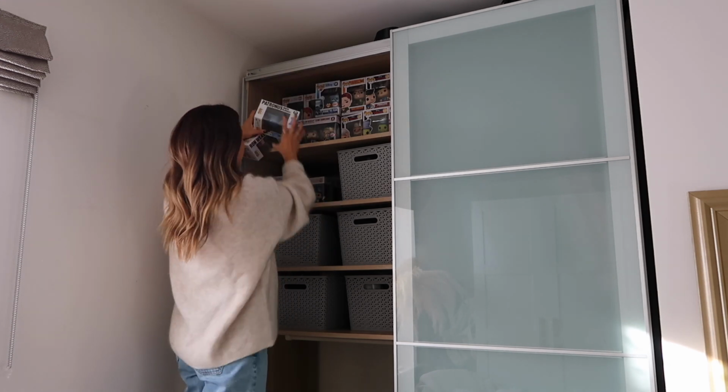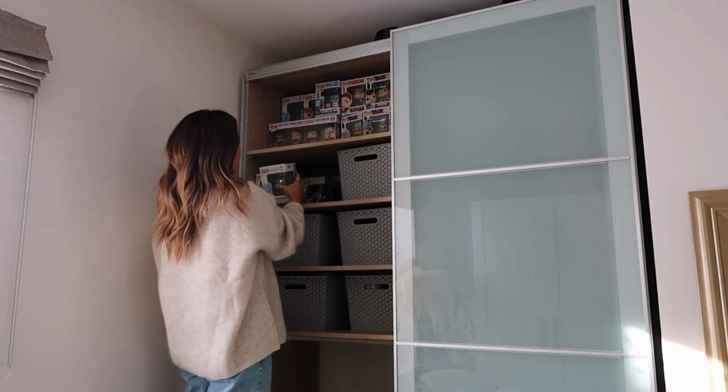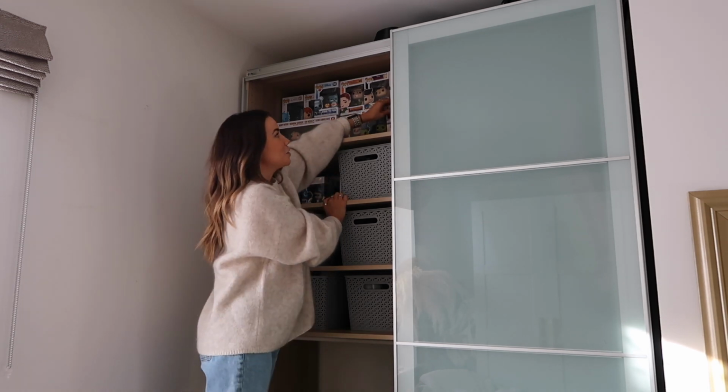How has he got so many more than me when we started collecting these at the same time, and we only get them on birthdays and Christmases? How has he got so many more?